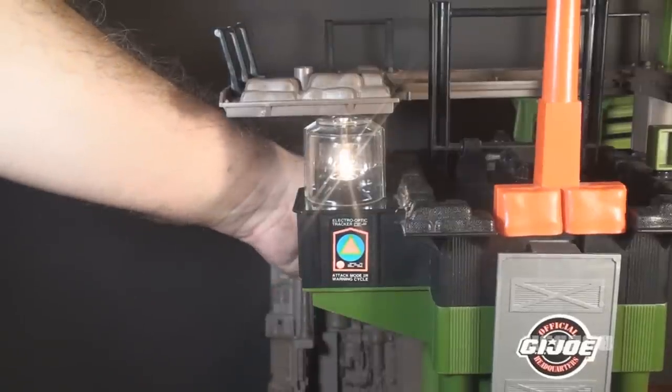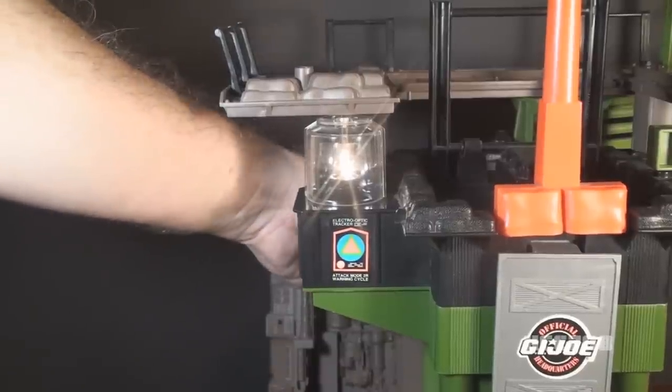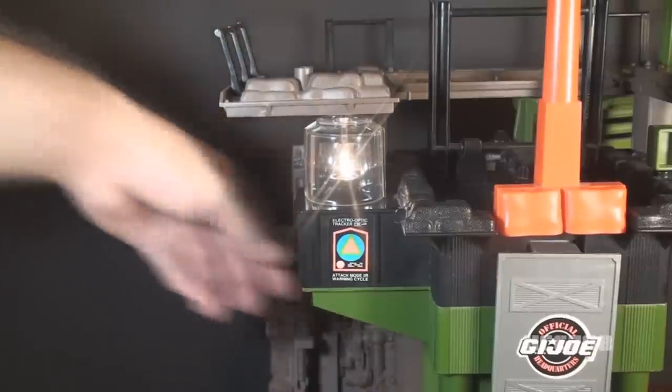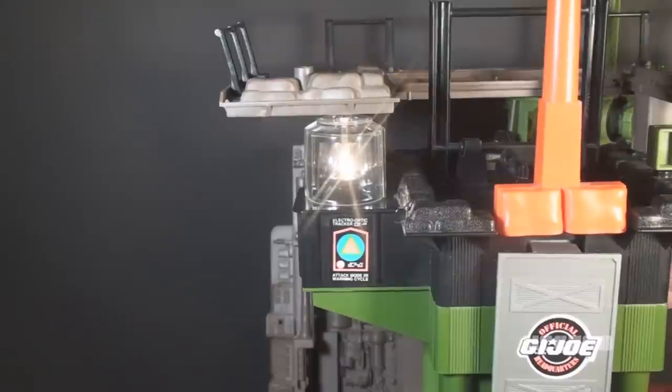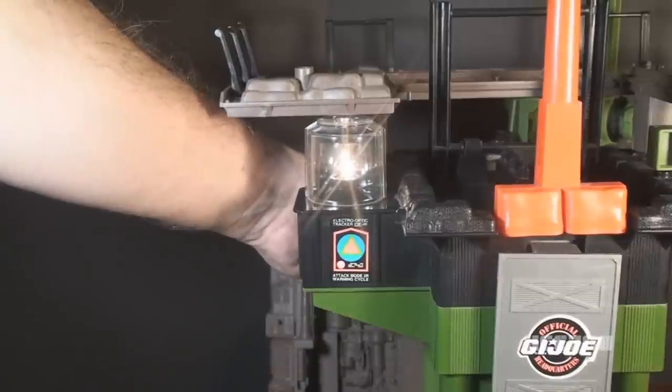Okay guys, a slight problem. The sound effects with the switch are not working. The light's working, and they were working when I tested it earlier, so I'm not sure what the problem is now. The buttons on the other side, those still work. Not sure exactly what the problem is, but it looks like I cannot demonstrate to you the sound effects with the switch, so I'm sorry about that.